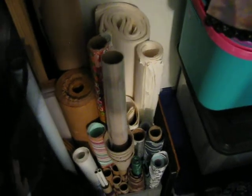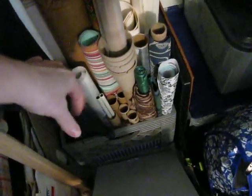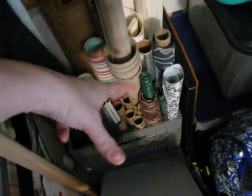This is things that are shaped like a tube or cylinder. They go in there. Some different papers. It's not all my wrapping paper, that has its own bin in another room, but it's tubes of, not paper towels, but the things that come out of foil, aluminum foil, because they're nice and sturdy tubes. So that is what we have there.